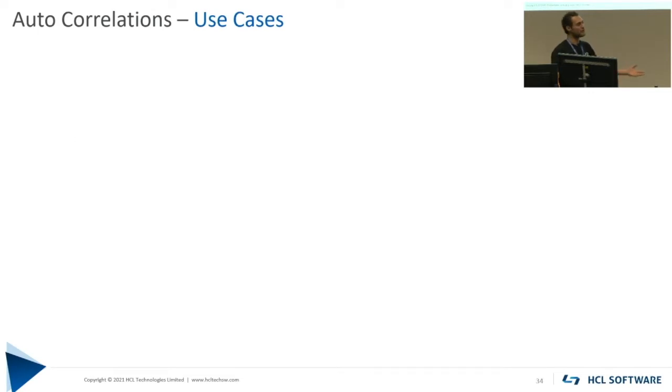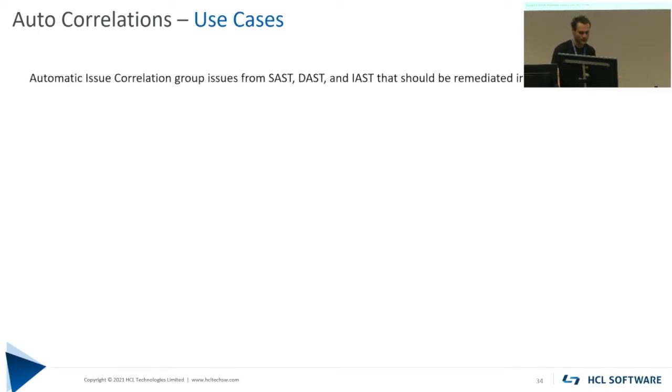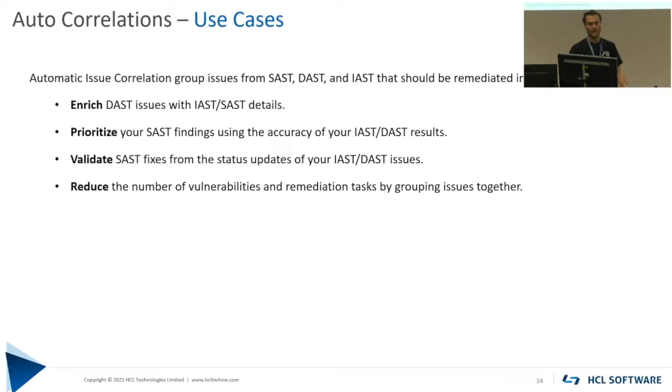So where would you use something like autocorrelation? Autocorrelation is really around enriching what we do with our dynamic analysis scanning. We do our dynamic analysis, where a bad actor is penetrating the application. And we grab those IAST and SAST details and get a better picture of what is coming up and what is being shown as vulnerabilities, prioritizing what we're seeing from the source code analysis and improving the accuracy of those results.